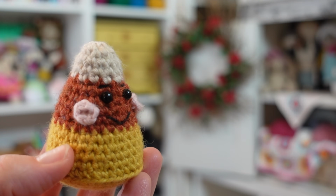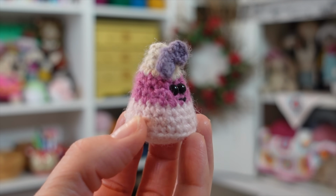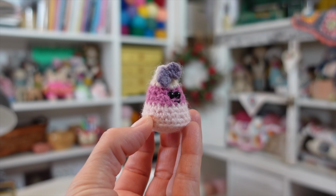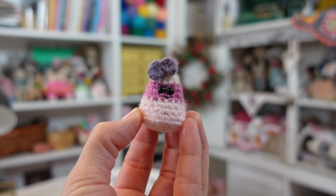Candy loves baking, and she is very well known for her Boston cream pies. This is little Caroline Corn, and she's the baby of the family, and she spends her days giggling and blowing raspberries. I actually named her after my younger daughter Caroline because somehow this little candy corn reminded me of her when she was a baby. It might be that big purple bow right there, but it just resembles my daughter somehow.